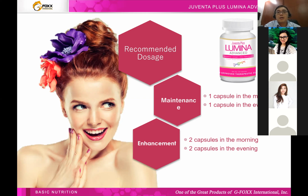Okay, but if your customer has budget constraints, right? They cannot spend so fast. One tablet, one capsule a day is actually quite good already, right?